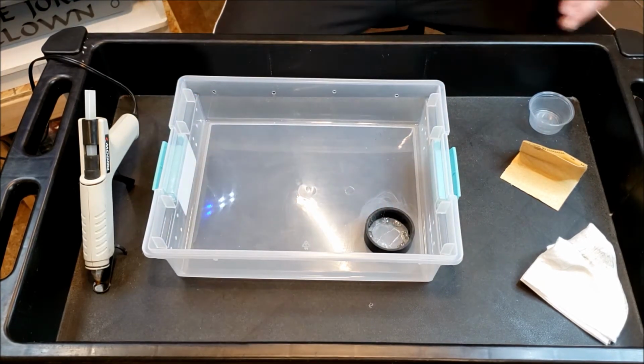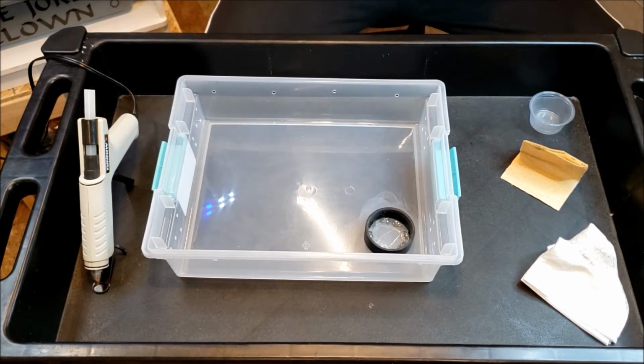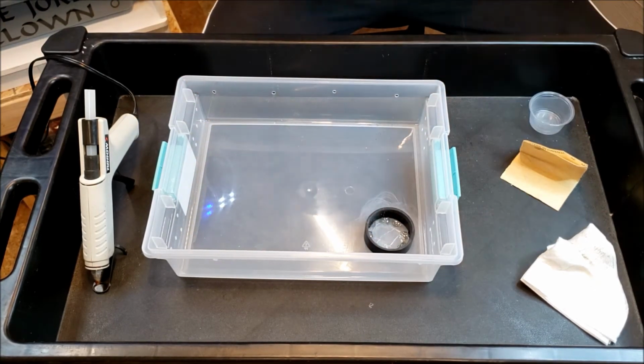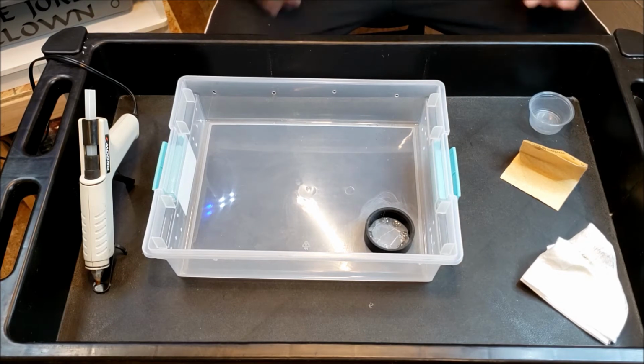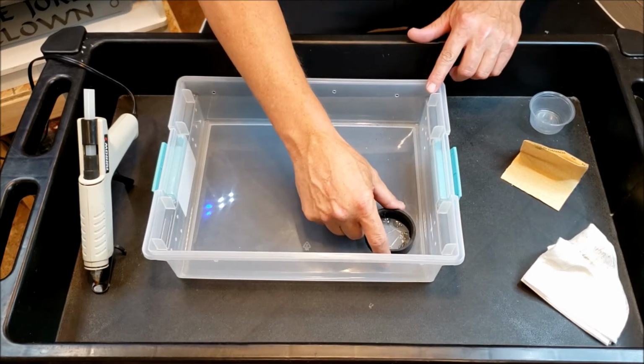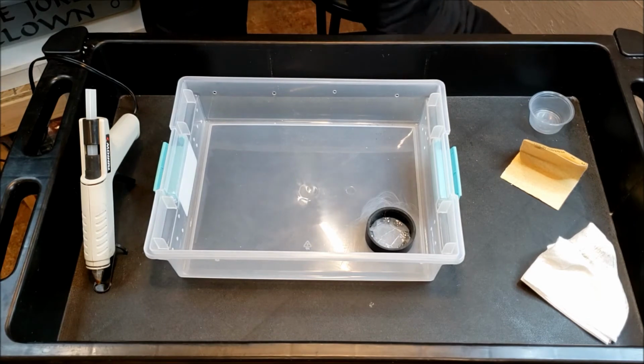Ooh, it's all hot. Get that off of there. Alright, so we're waiting for that to dry. This is what I'm going to do. See, that'll be a perfect cup holder as soon as it dries up. Let me unplug this real quick.